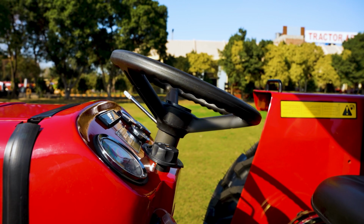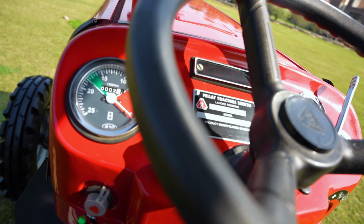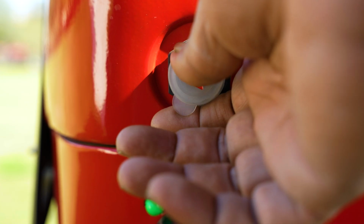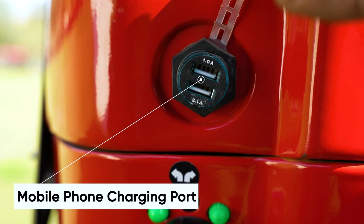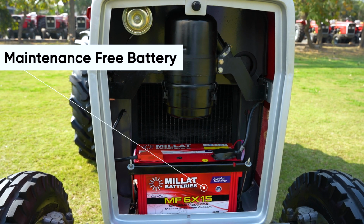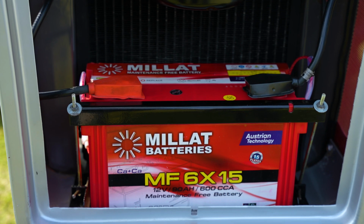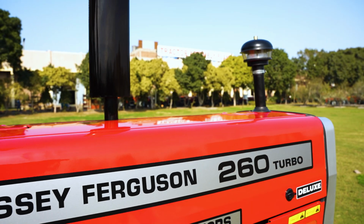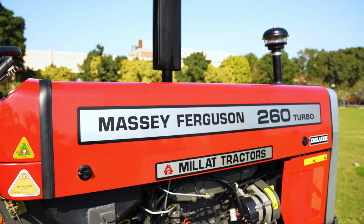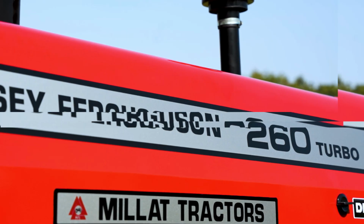Discover an efficient fuel system designed to keep your MF260 Deluxe running smoothly mile after mile. Stay connected with the world while even working in the field through the phone charger. Moreover, the maintenance-free battery allows you to omit the daily battery checkups. Join the revolution in agricultural excellence. Choose the MF260 Deluxe, where innovation meets performance.